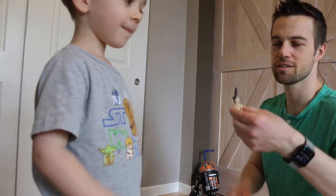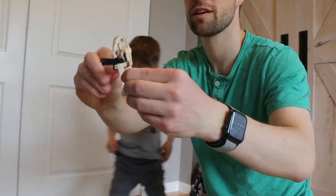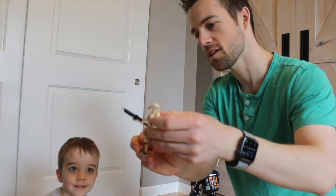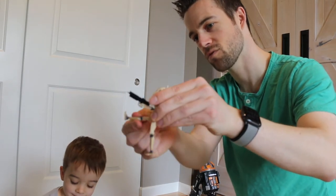Should we give a close-up? This is probably the coolest one. So check this out. He can move. He has a lot of articulating limbs. Do you know what articulating means? Articulating means the parts that can bend. Look, he can do workouts.